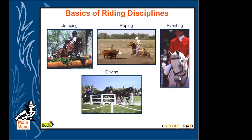You need to become familiar with the many different disciplines of riding. Every discipline of riding will be different in some way, whether it's breeds, rules, or skills. In English tack, there is dressage, jumping, which is shown in this first picture, eventing, which is shown in the picture on the right, and driving, which is shown in the lower picture. Some Western events include pleasure, reining, roping, which is shown in the middle picture, cutting, team penning, and barrel racing.